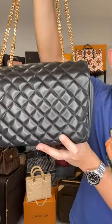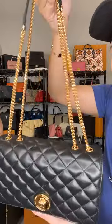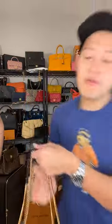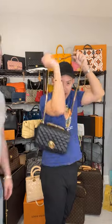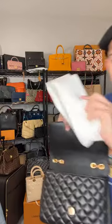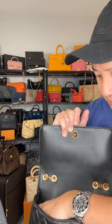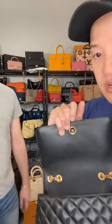And then this is the back. How much is this? It's in really, really great shape. Beautiful chain strap for this one, so you can use it as a little shoulder bag. You can absolutely use this as a crossbody as well. It's a very nice flat style. And once you open up the inside, it comes with the original Versace dust bag. It's like brand new.